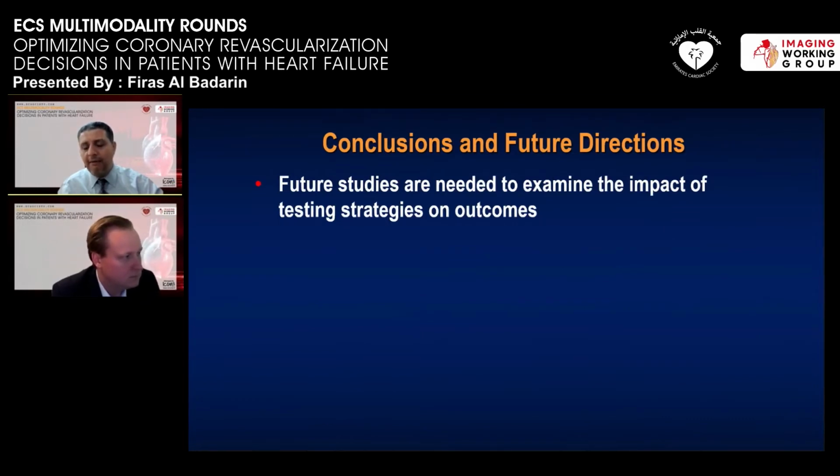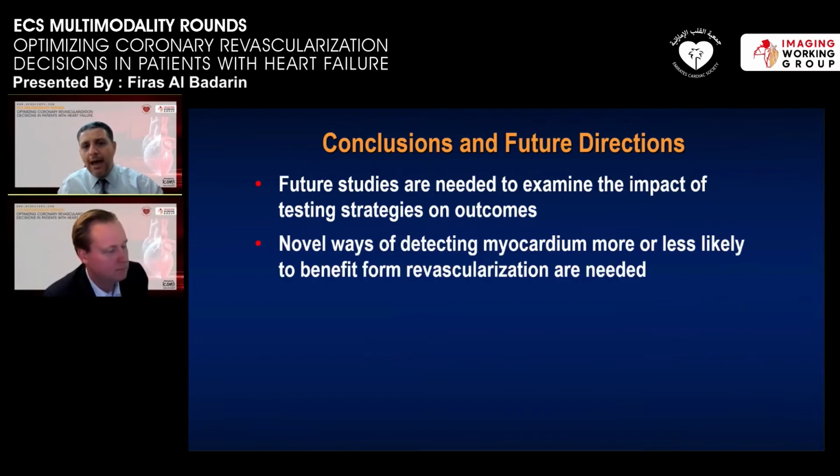There is need for strategy randomized trials, similar to what was done in part 2, but they need to be pragmatic in a sense, and also need to mandate adherence to findings or recommendations from imaging. And there is a role also, with the availability of artificial intelligence and machine learning, for novel ways of looking at the myocardium and the availability of huge radiomics data to be able to better identify myocardial segments, and then take that to the patient level and properly identify patients more likely to benefit from revascularization.